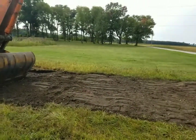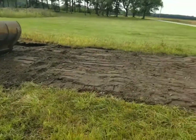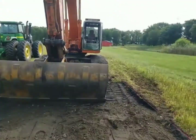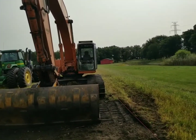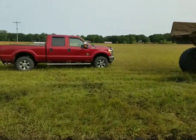So we're stretching a string right now since it's such a long distance, to try to get it straight. But as you can see, this is the railroad stone so far, and it's really nice and solid. So we're gonna go put some T-posts in to put the string on to get it good and straight. So I better go do that.